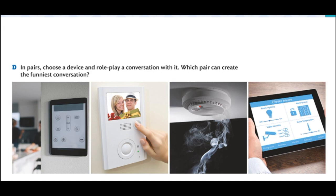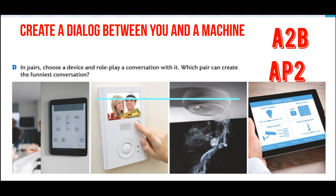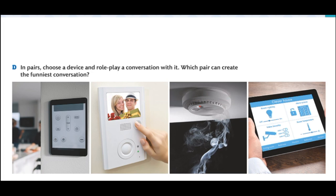Activity letter D, you're going to create a conversation between a machine and you in a funny way. So create the funniest conversation you can. Imagine a problem, a situation, and try to be very funny and create a story about you and the machine. All right? We have some examples here. Good morning, surveillance camera. Did you have a busy night? Did you miss me? You see, the person is talking to the security camera.